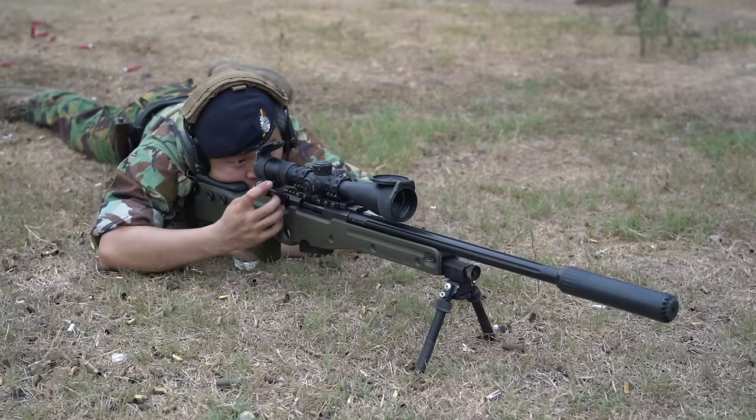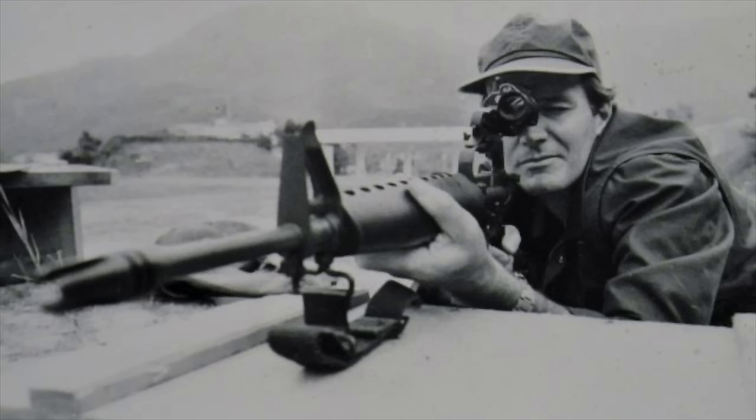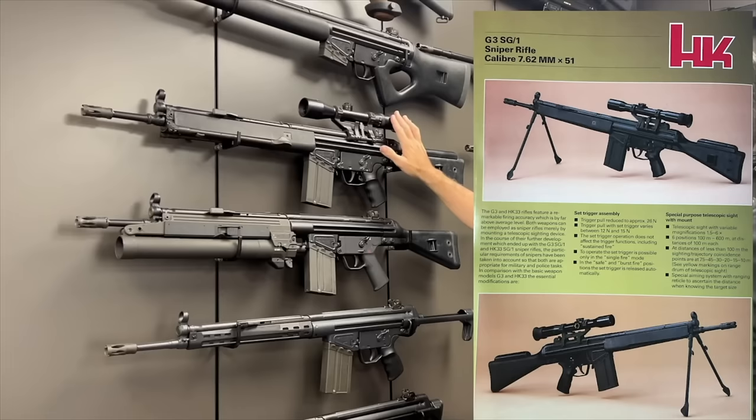Marksman's rifles were mainly used by the elite units in Hong Kong, the ASU and the SDU. SDU snipers started with hunting-type rifles and scoped AR-15s in the 70s, but quickly progressed to the G3 SG-1. As you can see here, this is a G3 SG-1 outfitted with a Hensoldt variable power optic. It's got a bipod, a cheek riser on the rear stock, and a very unique trigger group.